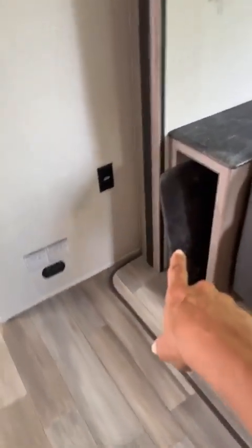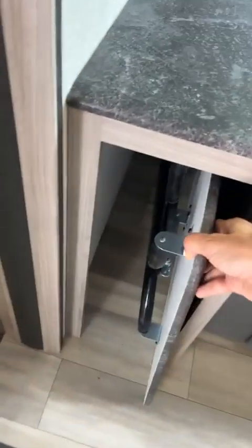And so that is where Eddie works. If we need a table to eat on inside, this table right here comes out. It's super easy, and we can pop it up here. But that is it.